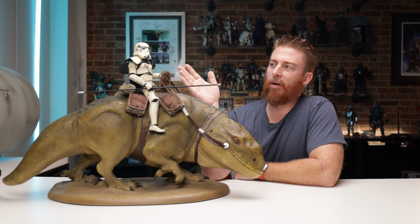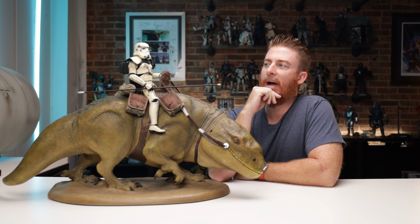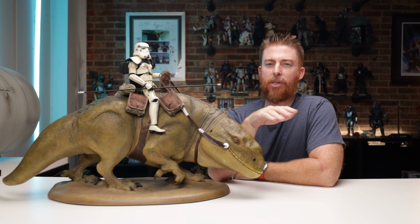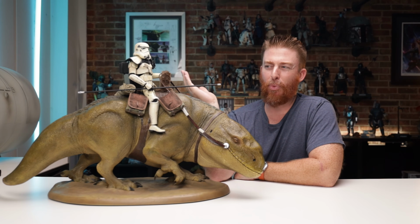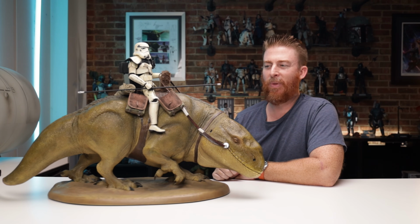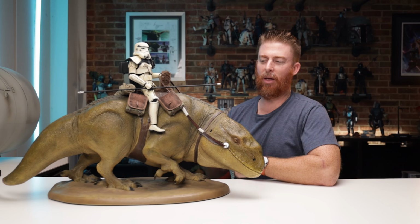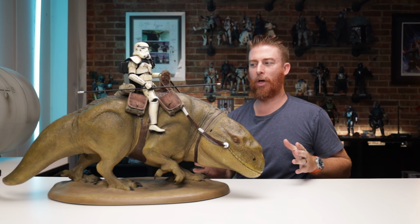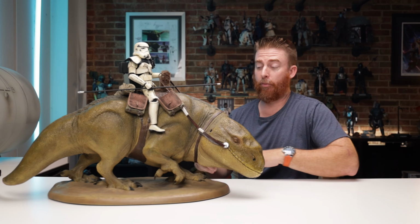So I've got our Sand Trooper here on top. I guess I could put Mando Din Djarin on top. I figured some people are probably going to do that. I'm probably not going to do that. This is ideally how I would have the setup. And honestly, I would have been just fine if they had sculpted the Trooper on top of the Dewback and it just been one solid piece. That would have been cool too. I'd have been perfectly fine with that.